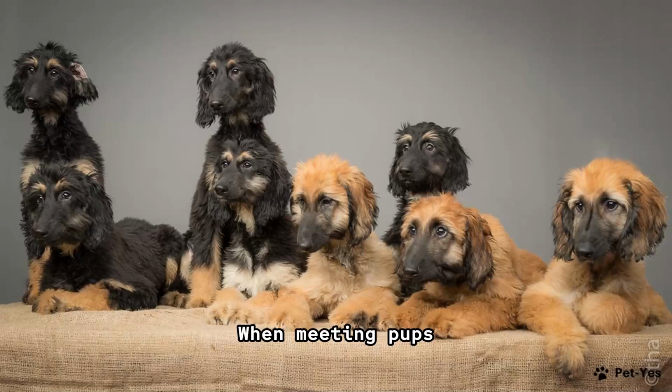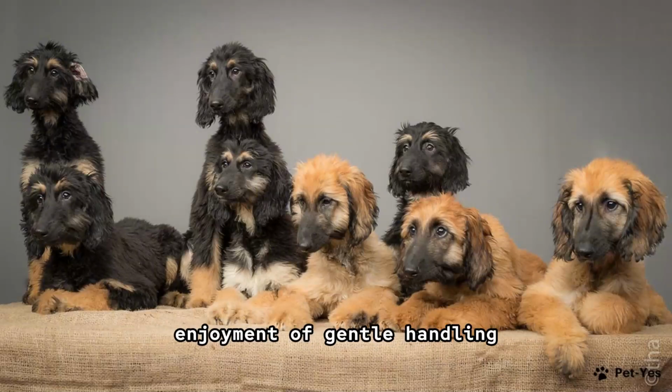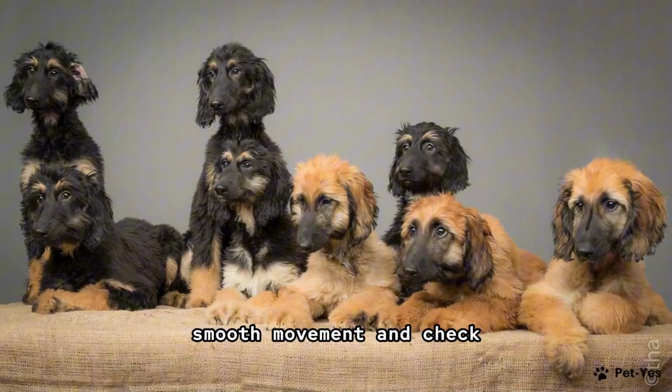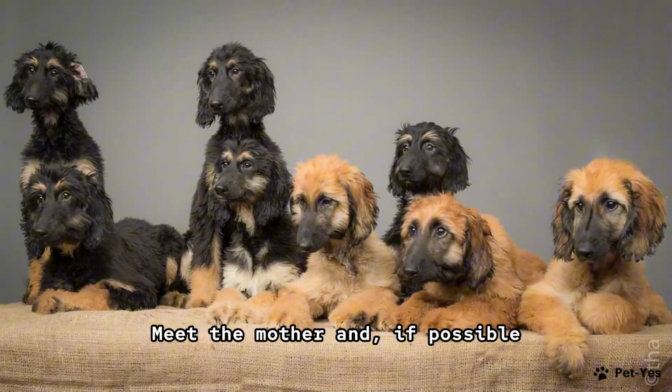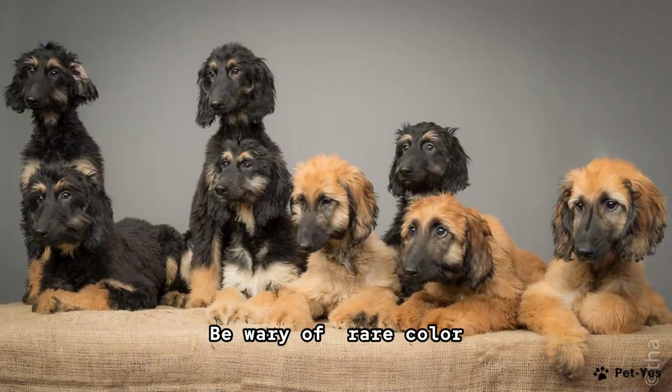When meeting pups, look for curiosity that is not frantic, enjoyment of gentle handling, and quick recovery from small surprises. Watch gait for smooth movement and check eyes and skin for clarity. Meet the mother and, if possible, relatives to gauge family temperament. Be wary of rare color markups or sales pressure.